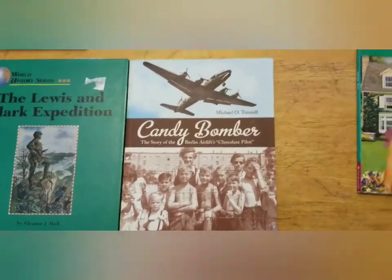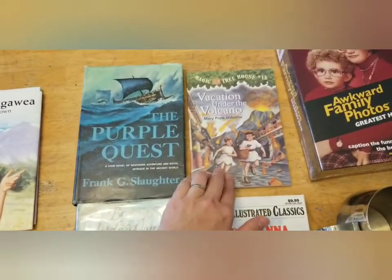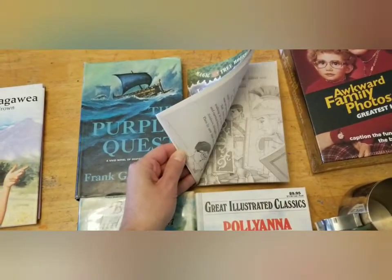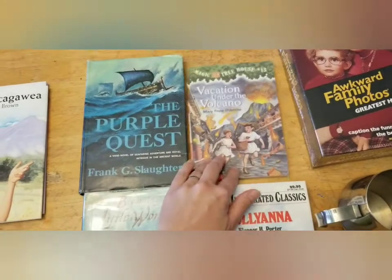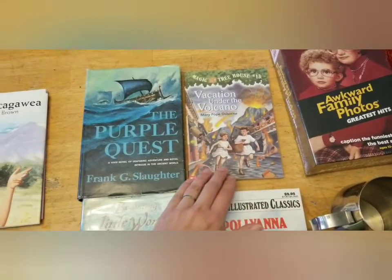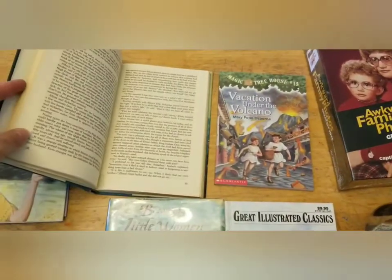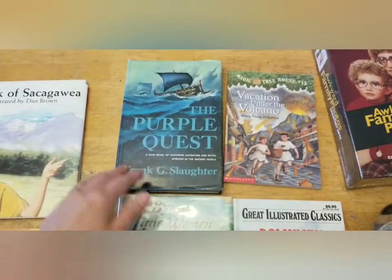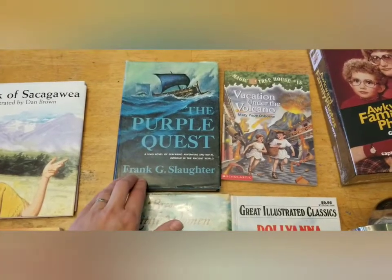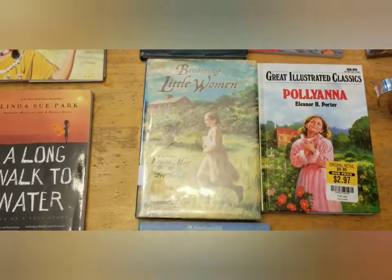It's just really neat. As far as other books go, I've heard really good things about the Magic Treehouse books. I've been looking for some medium reads for my 9-year-old to read, and so I thought this one would be an interesting one. This one is an old book, and I just picked it up and perused it. I don't know a whole lot about it, so I may have to pre-read that one before I read it to the kids, but it just sounded interesting.